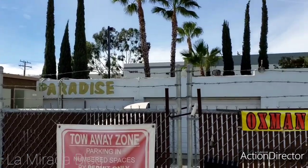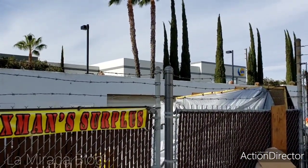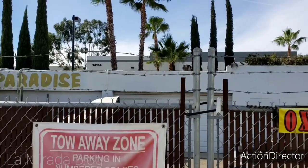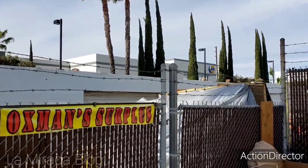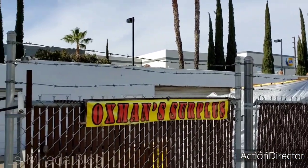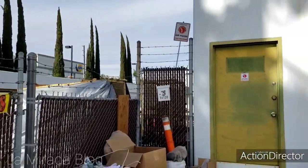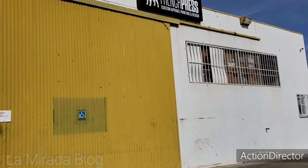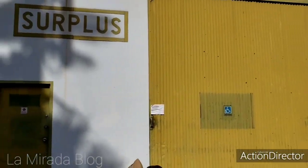Here's Gadgetier's Paradise. This is the site of the original Oxmans, where Mr. Jerome Oxman in 1960 talked the owner of Big A into letting him lease this section of buildings back here called the garage part, which actually used to be where they worked on cars for Big A. He turned it into a mail service where he mailed out surplus to people, and then that turned into Oxmans Surplus. Mr. O, you probably know the story, then leased this entire building from the owner, Big A, sorry, and eventually down the road they bought this building outright.